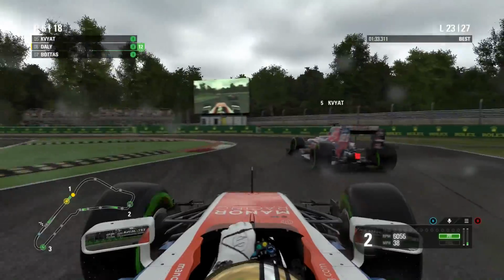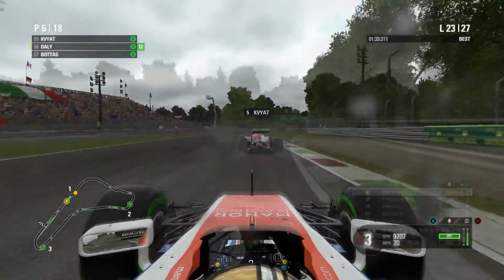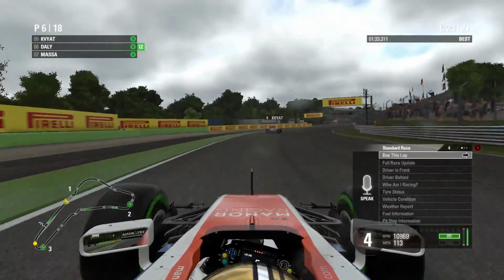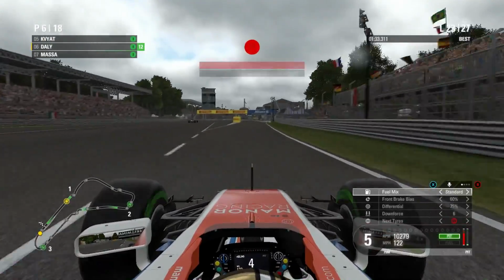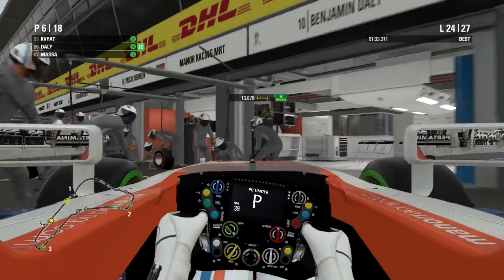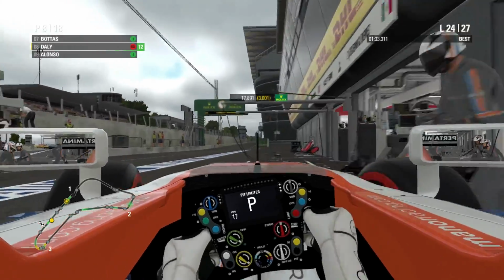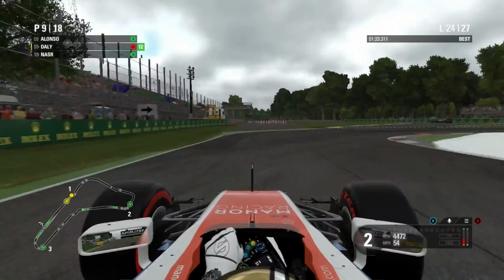Lap 23, you can see Kvyat once again on the move, and we almost came very close to making contact through turn 1 once again. You can see now, lap 23, it is so very near to dry conditions, but I just want to go for it. Go onto the dry tyres, super softs, and run 4 laps to the end and try and chase down these guys on intermediate tyres if they decide to stay out. However, they could stop on the next lap, and that'll give me a massive undercut in terms of switching to the dry tyres at the perfect time.